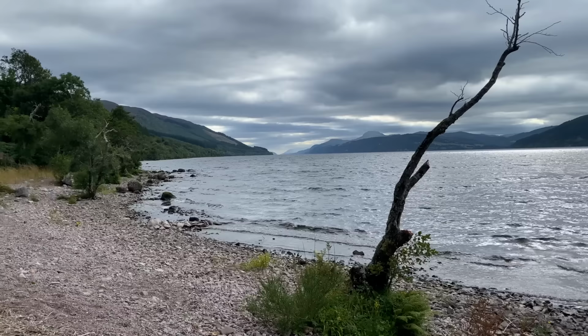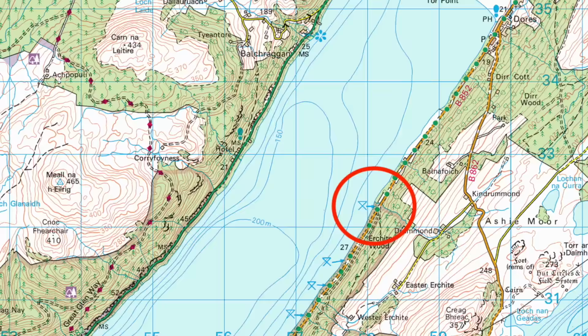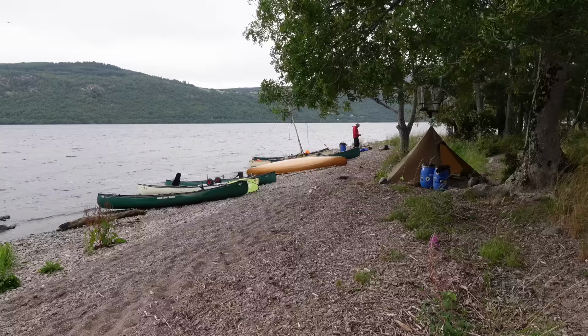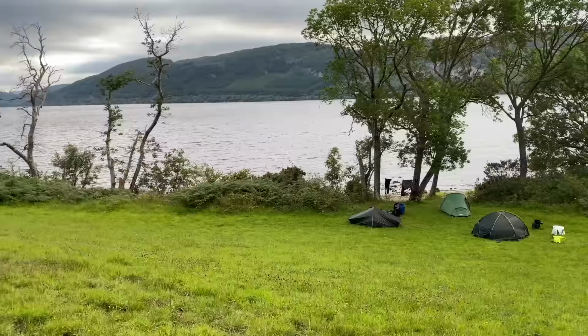Well, it's the end of day four. That was a really hard paddling day. We've made our way until we're about 4/5 of the way down Loch Ness, and so we're on schedule to finish tomorrow, which would be great, although it's really enjoyable. We've now pitched up at this great little beachy bit. Some of the guys have pitched on the pebble beach, and myself and Simon and Rick and Matty have picked this little plateau of grass, which is just perfect really.